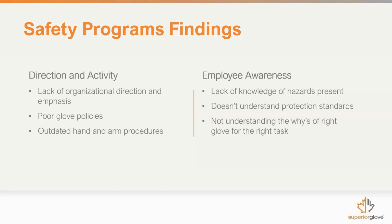Most employees and safety managers don't understand the protection standards with ANSI and all the things that you have to know. And they rely on manufacturers like us to help them through that. Again, not understanding the whys of the right glove for the right task. So here's where training can come in. A guy at the beginning of the line might need a totally different glove than the gal at the end of the line. And they need to understand the whys around that. So when you are building a program, training is imperative.